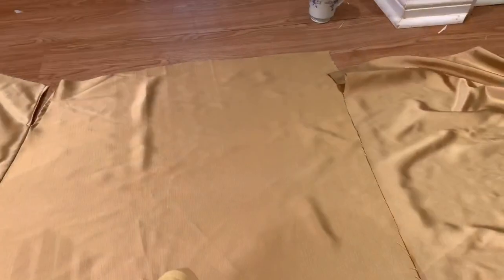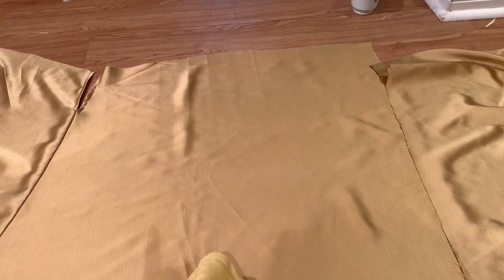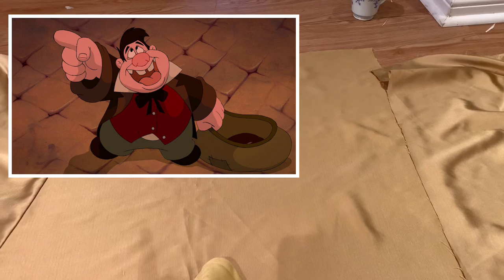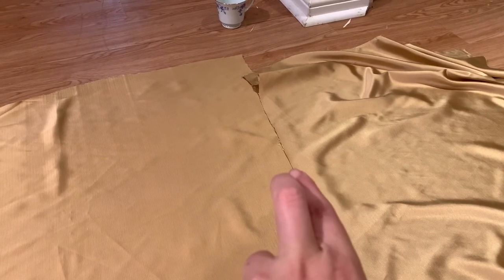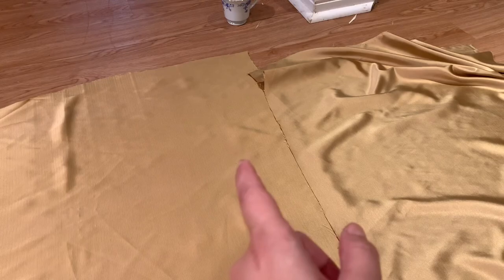I guess it's only fitting for me to learn French seams with the Belle dress, and let me tell you, French seams are definitely le feu. So I will show you how to do French seams. You take your two panels and you pin them wrong side together. Yes, wrong side together. So I will show you that now.